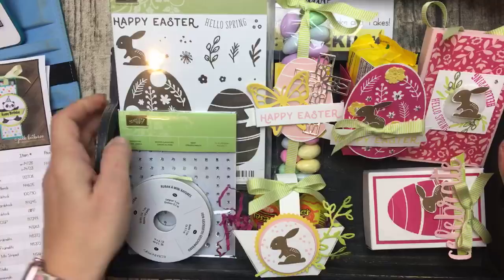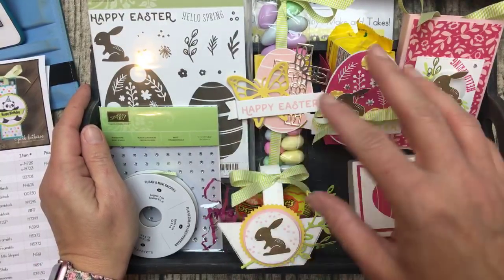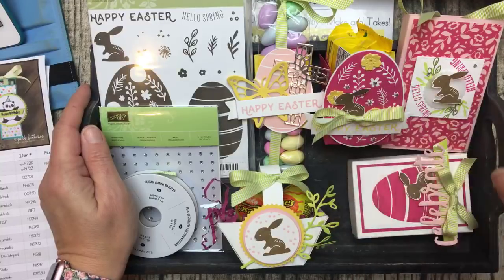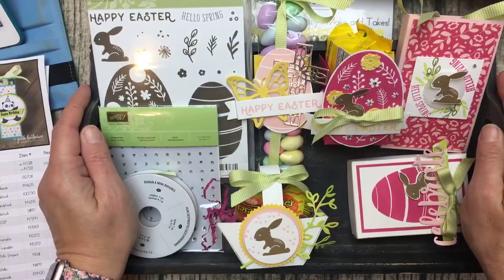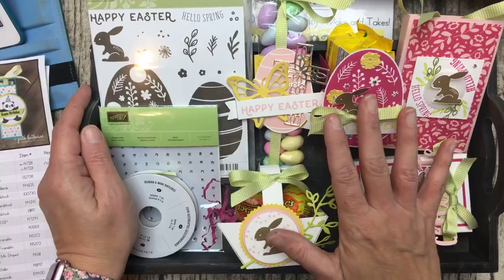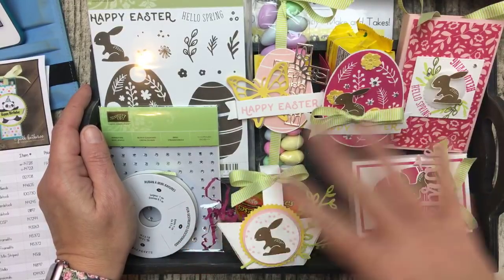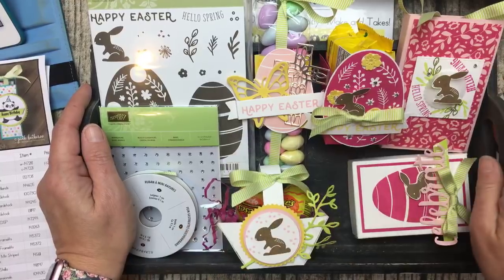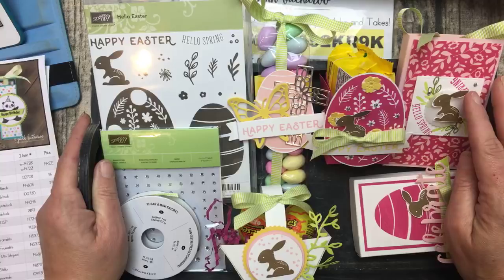And you may be thinking, okay, hold up, it's not even Valentine's Day yet. But I have to get this out to you in time for you to make your Easter treats. Easter is, I think, the first Sunday in April, and these will ship out the first week of March. That will give you a month. So that's why it feels like it's way early, because it is. But I have to give you guys time to register and then time for me to order, pack, ship, and for you to get them.